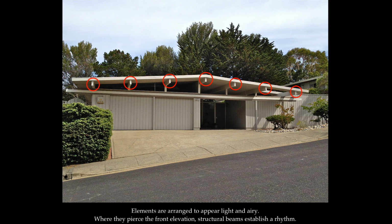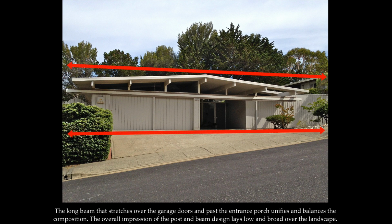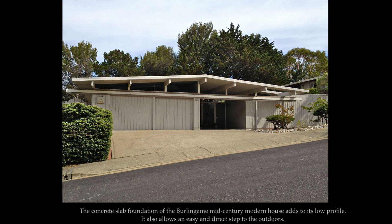Where they pierce the front elevation, structural beams establish a rhythm. The long beam that stretches over the garage doors and past the entrance porch unifies and balances the composition. The overall impression of the post and beam design lays low and broad over the landscape. The concrete slab foundation of the Burlingame mid-century modern house adds to its low profile. It also allows an easy and direct step to the outdoors.